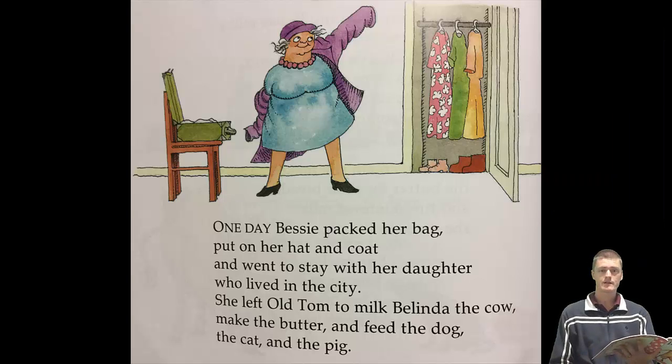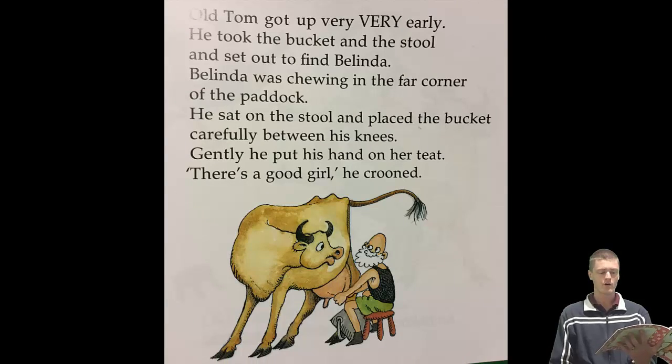Have you written your prediction down? Let's keep reading and find out what happens. Old Tom got up very, very early. He took the bucket and the stool and set out to find Belinda.